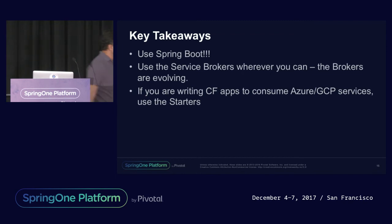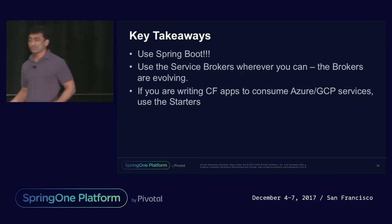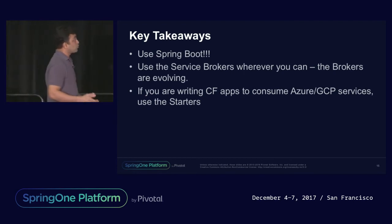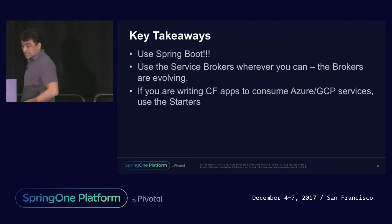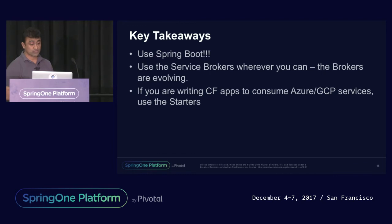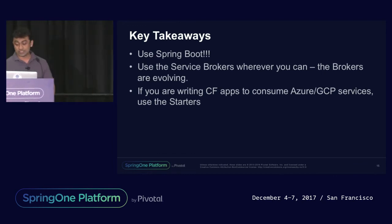Finally, key takeaways. I think if you are a Java developer, I cannot think of any reason why you would not want to use Spring Boot. So yes, use Spring Boot. The service brokers are constantly evolving, so use them. There will be more and more services that will be added to the GCP and Azure and even the AWS service brokers as we move on. And lastly, if you are writing Cloud Foundry applications and you're using these services, then yeah, absolutely, highly, highly recommended that you use these starters.